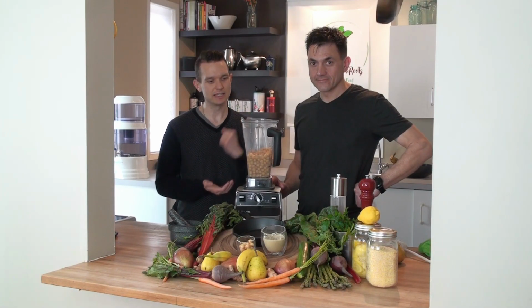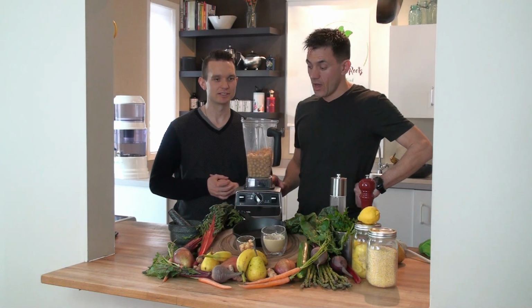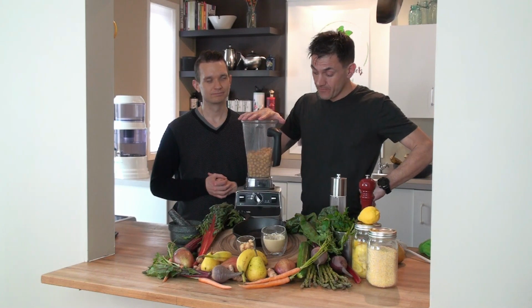Hummus, a very easy and simple recipe, but it tastes absolutely amazing. What are we going to be putting into the hummus? I'll be starting off with some chickpeas. In this particular case, we actually use a can of chickpeas.